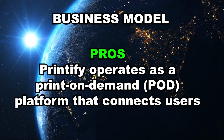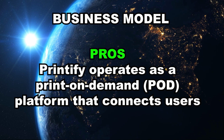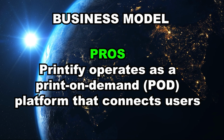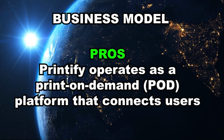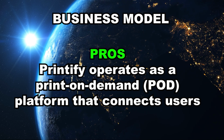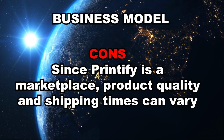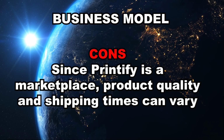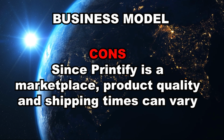So for Printify, the pros are Printify operates as a print-on-demand or POD platform that connects users with a network of print providers. This allows for a wider range of products and printing options. The cons, however, since Printify is a marketplace, product quality and shipping times can vary depending on the print provider chosen. Managing these variables requires more attention.